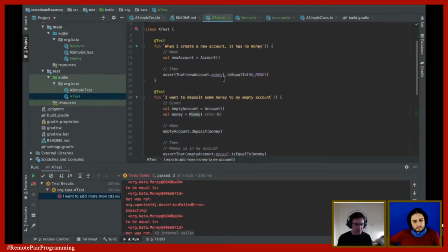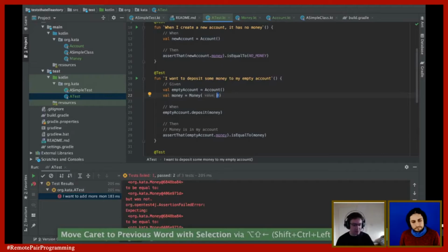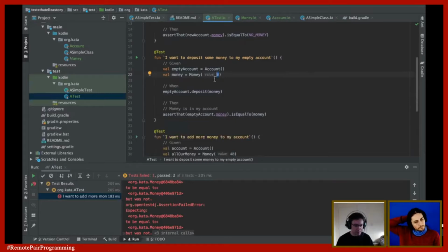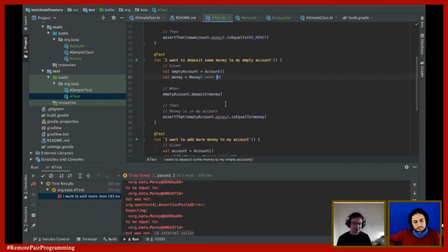For example, here I see that my second test has been changed to make it compile, and by default, I deposit 0, which is probably not something I want to write. So at this point, we know that this test is not correct and that the first test is not correct. Here we are in a dangerous situation because too much of our code is broken. I'm not comfortable with this. It's too big a step.